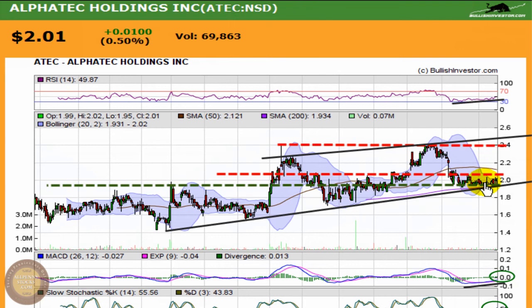So we're going to watch this going forward and see if it can break through this channel as part of an overall longer term play. Those are the type of things that I'd be looking for in the ATEC chart.